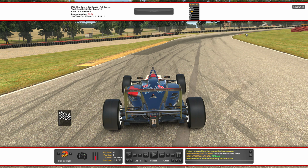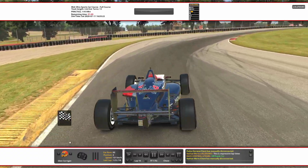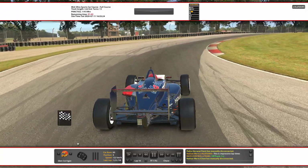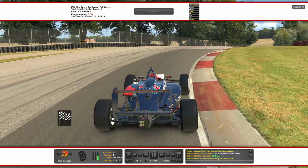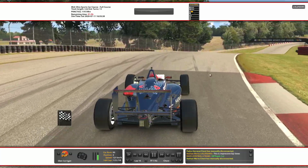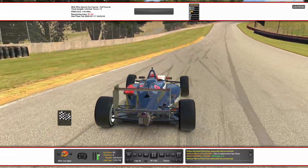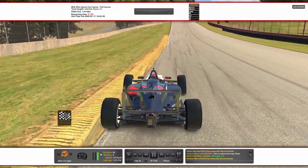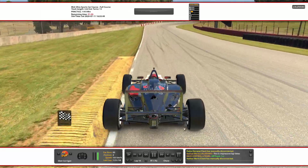The next corner is a very, very hard one to get right, and you just need confidence over the crest to get onto full throttle as early as possible. So once you've done that straight braking, throw it in straight away and just try and get as close to this ripple strip as possible. Very understeery, very easy to go wide, so try to get onto full throttle as early as possible and maximize your acceleration for this section of the track.